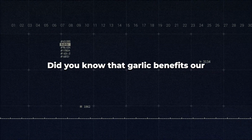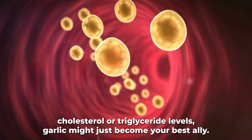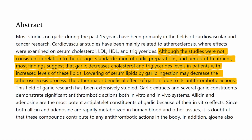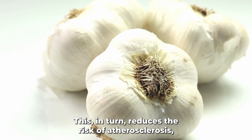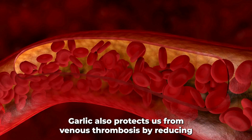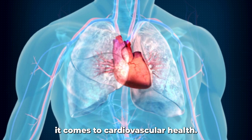Did you know that garlic benefits our cardiovascular system in 2 distinct ways? If your cardiologist isn't happy with your lipid profile, meaning your cholesterol or triglyceride levels, garlic might just become your best ally. Scientific studies clearly show that regular consumption of garlic lowers cholesterol and triglyceride levels in people with elevated concentrations. This, in turn, reduces the risk of atherosclerosis, heart attacks, and strokes. But that's not all. Garlic also protects us from venous thrombosis by reducing the risk of blood clots. It's this multifaceted action that makes garlic so remarkable when it comes to cardiovascular health.